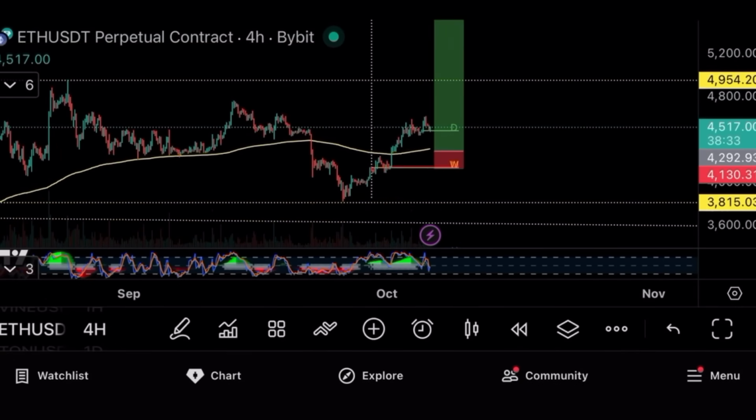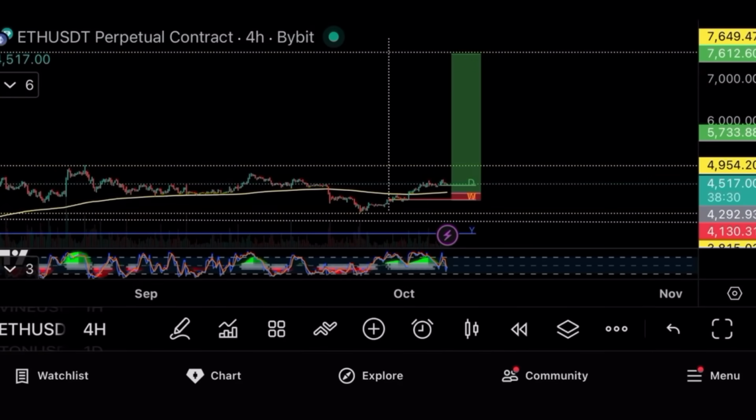Opening at 4,300, stop loss 4,1,300, take profit 7,600.